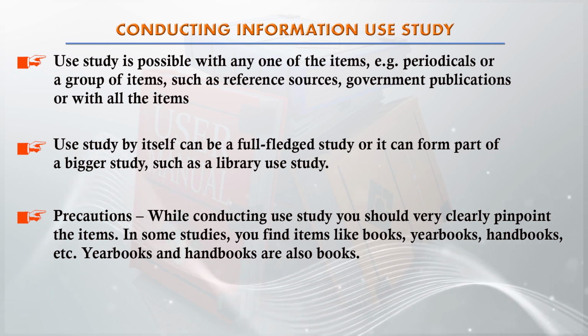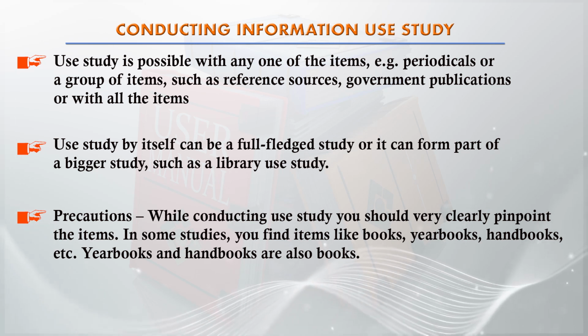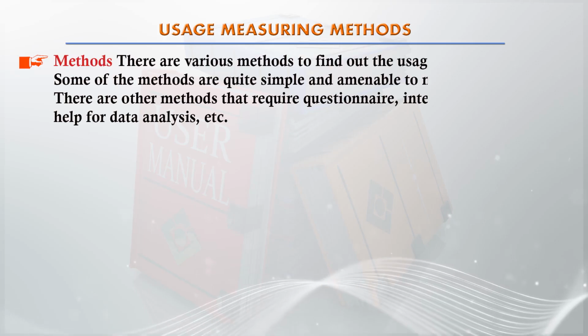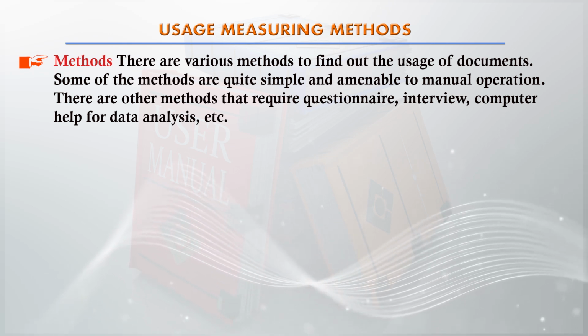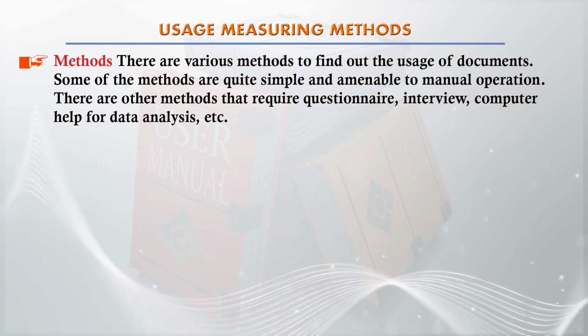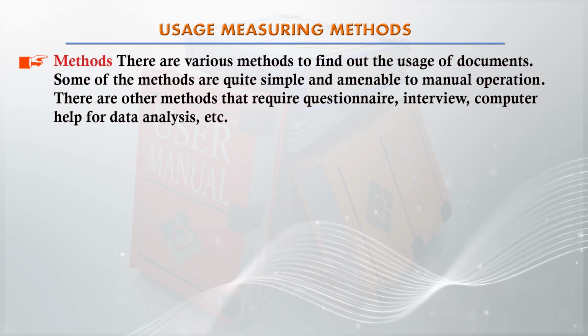In some studies, you find that the books, yearbooks, handbooks, etc. are also included in that. Methods of measuring usage. Now, there are various methods to find out the usage of documents. Some of the methods are quite simple and amenable to manual operations. There are other methods that require questionnaires, interviews, computers for data analysis, etc.